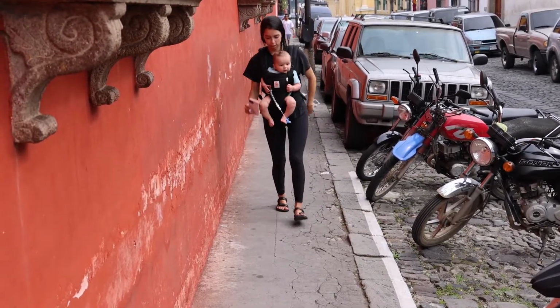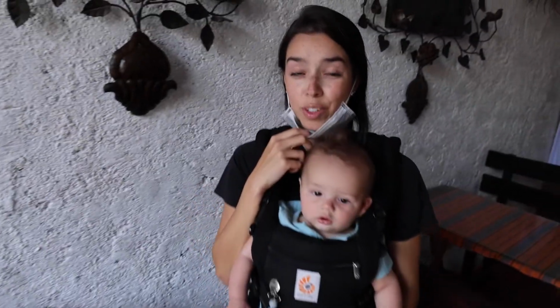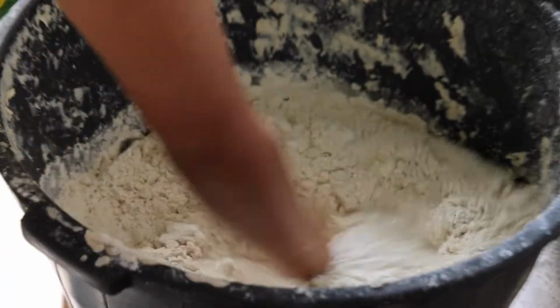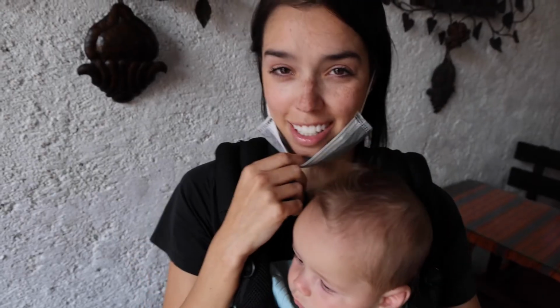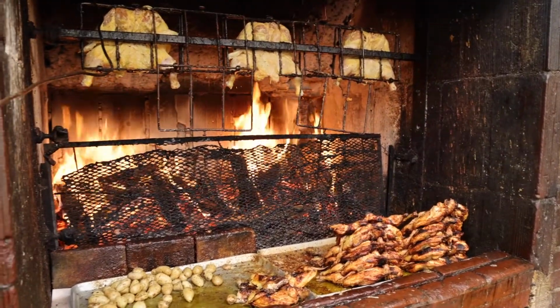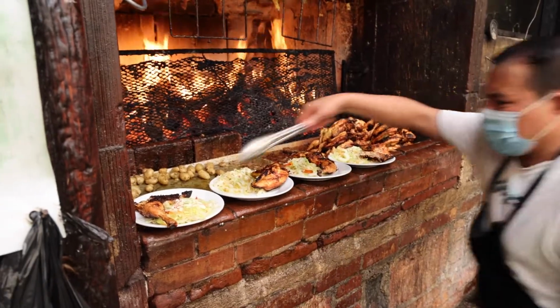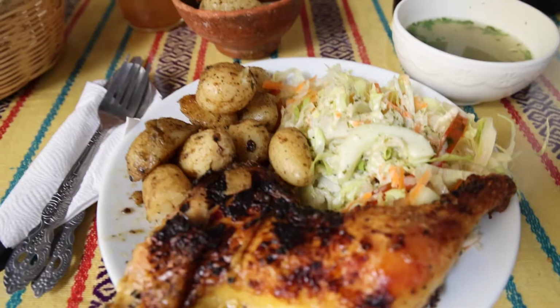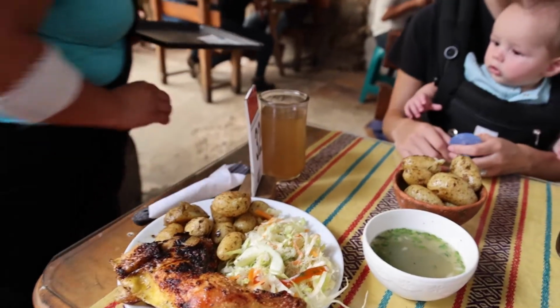Earn your lunch. If you ever see a woman making homemade tortillas from scratch at the storefront of a restaurant, that's the place you need to eat. A typical lunch in Guatemala includes some sort of meat, usually beef, chicken, or fish, always potatoes or rice, and then salad and soup on the side.